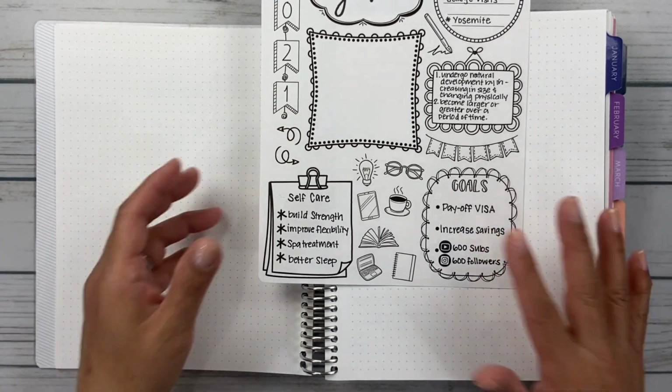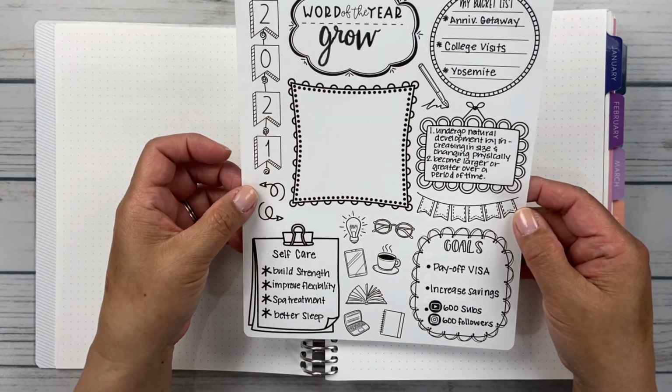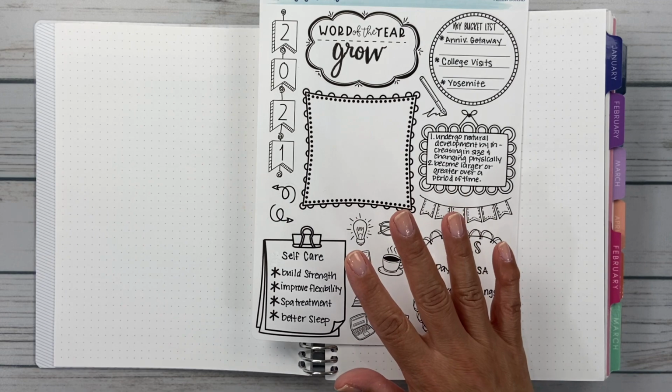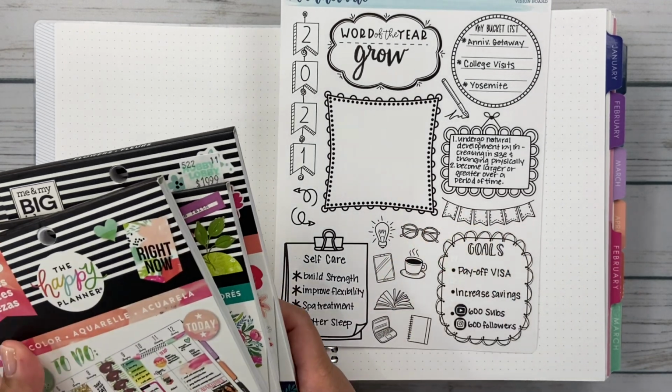So, okay. I think that's enough rambling from me about what is on my board here. What I'm going to do is use my Happy Planner stickers. And so I have these books.